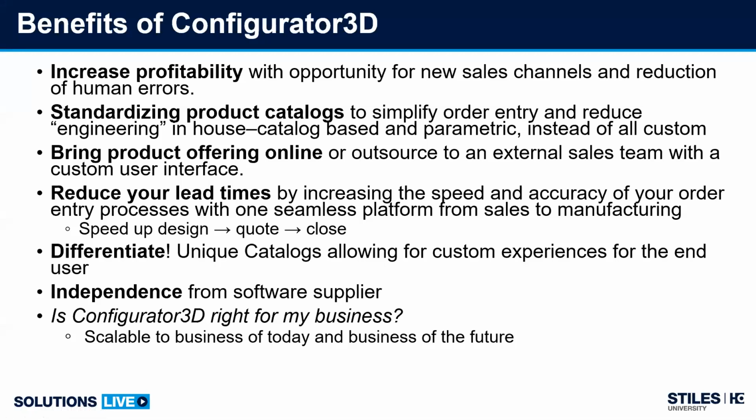So benefits of the Configurator 3D. First and foremost, increased profitability with opportunity for new sales channels and reduction of human errors. Again, this is what I was talking about, how it's one streamlined product platform that makes it so you don't have those human errors, you don't have that opportunity to have missed data, and it's all in one solution. That design, the beautiful drawings have all that manufacturing data already built into it. So you're not having to do things twice either. It's very streamlined. Again, standardizing product catalogs to simplify order entry and reduce engineering in-house, because engineering is what takes up so much time. And have your catalog based with a parametric instead of all completely custom.